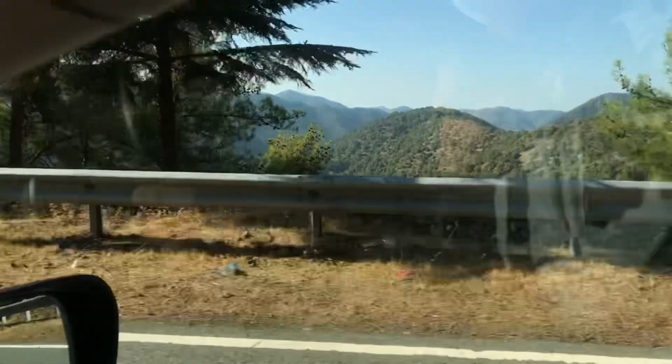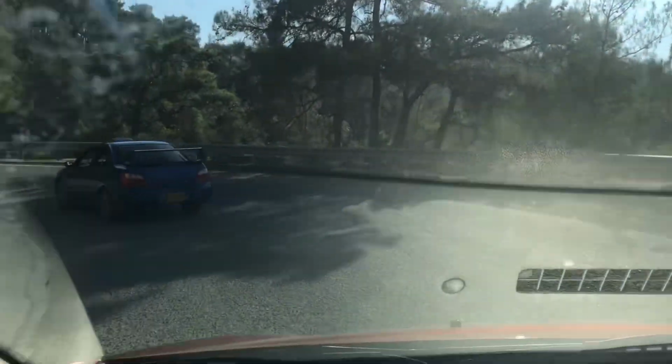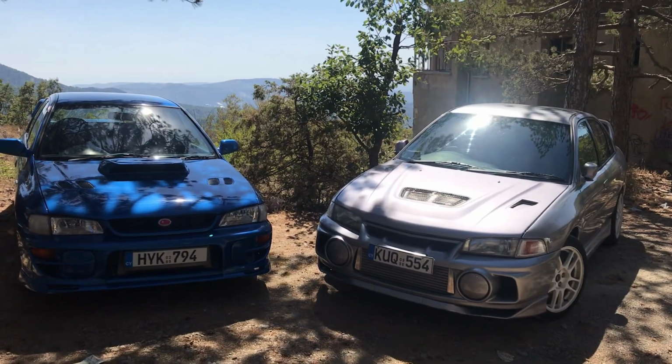All in the Troodos Mountains, where you go to such a high elevation, about 2,000 meters, you get all the trees, and you move away from the dusty, barren, rocky, sort of coastal or lower lands of Cyprus.